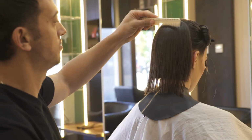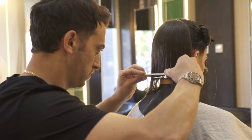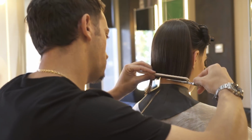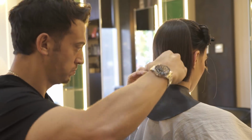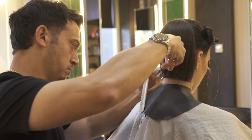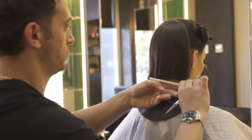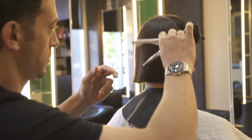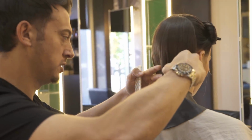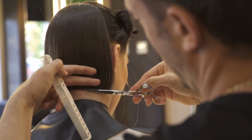Last section in our baseline. Just on the last section, very gently press it against the neck just to check for graduation underneath. And if there's any like that there, we just nick that out from underneath.